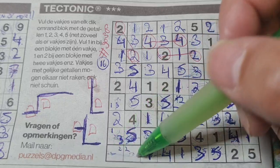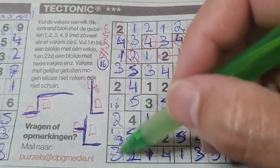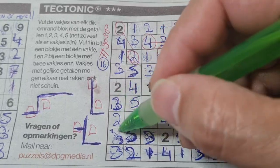So 2 numbers left, the 2 and the 3, we have a 3 now, no 3 there. 3 should be here, the 2 goes there. 1 and the 3, we have a 3 now, no 3 there. 3 should be here, and the 1 goes there.